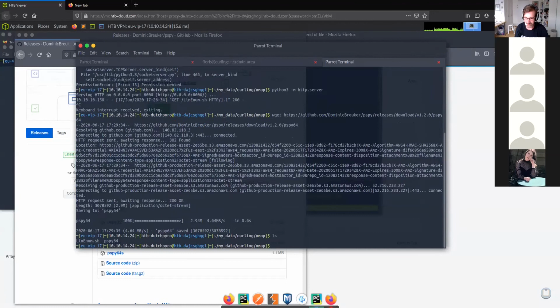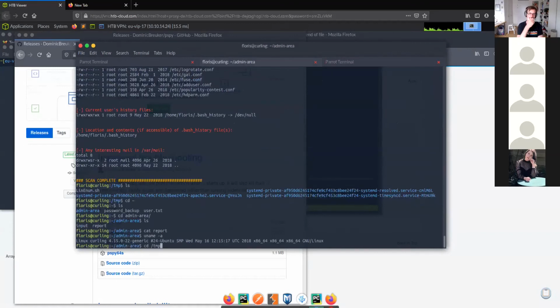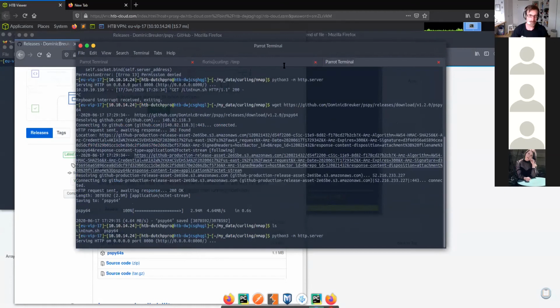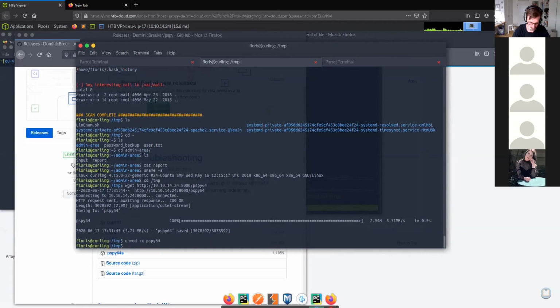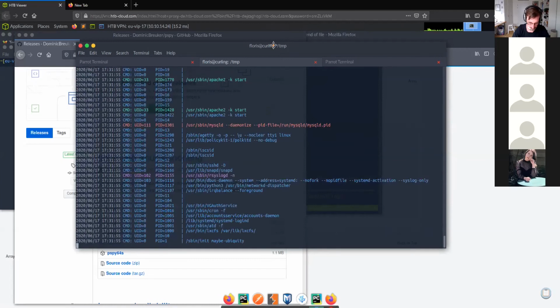So we now have the pspy binary. So let's once again run our HTTP server. Let's go back to temp. So let's once again get the file from our system, on port 8000, and right now we want the file pspy64. Don't forget to make it executable, because this can sometimes just mess things up. So let's have a look.